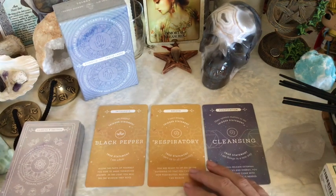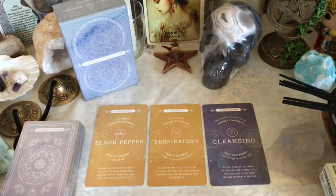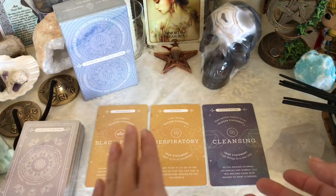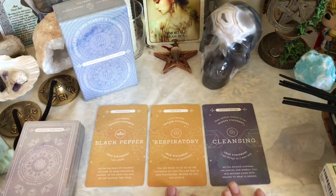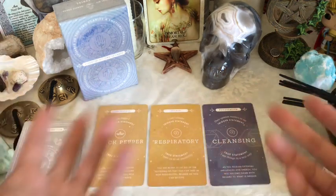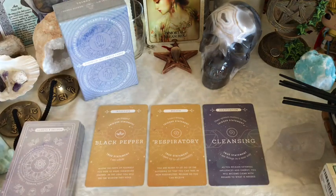Okay, so what I get from that is whatever it is that you guys create with your essential oils, make black pepper your base note, and then whatever other 2 oils you want to incorporate, or any other oils, it could be more than 2, make sure that it is something for the respiratory and something for cleansing. And actually, I think this is for me too, because I have a little bit of a runny nose right now, so this would be for my respiratory and something for maybe cleaning out my sinuses. So wow, that's actually awesome.